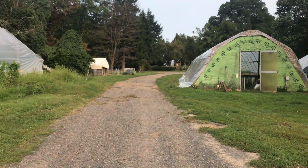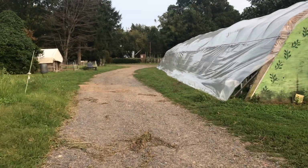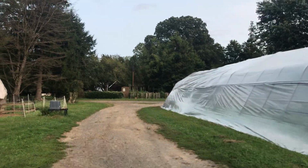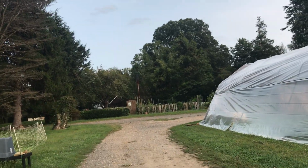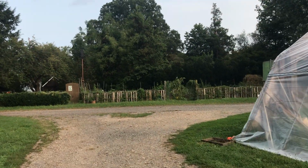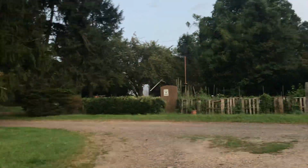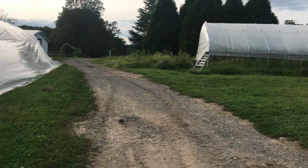But the road, I was trying to explain, is flanked by two greenhouses. And then the children's garden is right over here. And I just don't know. I don't think it's necessary to include the children's garden. But there it is. That's the entrance. So that's kind of the edge of our campus. So I'm going to turn this off, but there's one little other thing I'll show you at the bottom of the hill.